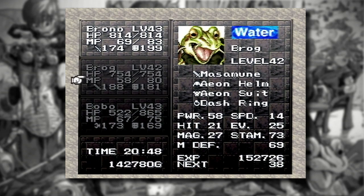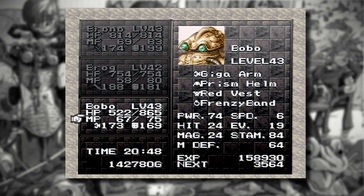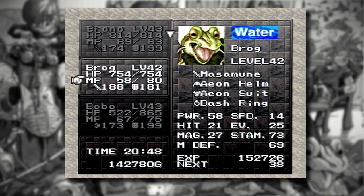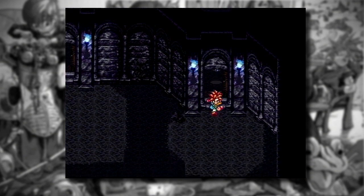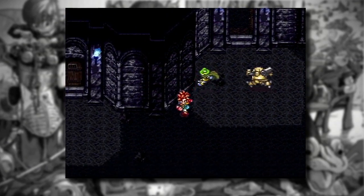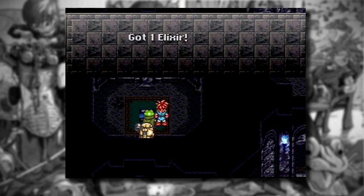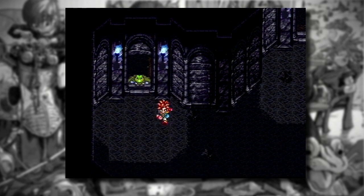I think everyone else already has an Aeon suit, right? Yeah. He's got a red vest. Should we swap that? Yeah. I guess so. We can always swap that in again later. Might be worth it. I think they sold that back in the Jurassic period. Going to pick up some more of those. Sure. Got an elixir, all right.